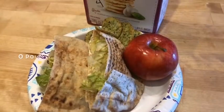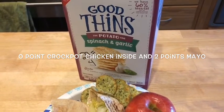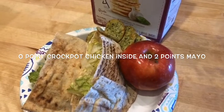5 points. All right, I have chicken pita here. This is a 5-point lunch. I have 1/2 of these good thins for 2 points. And this was a pretty filling lunch.